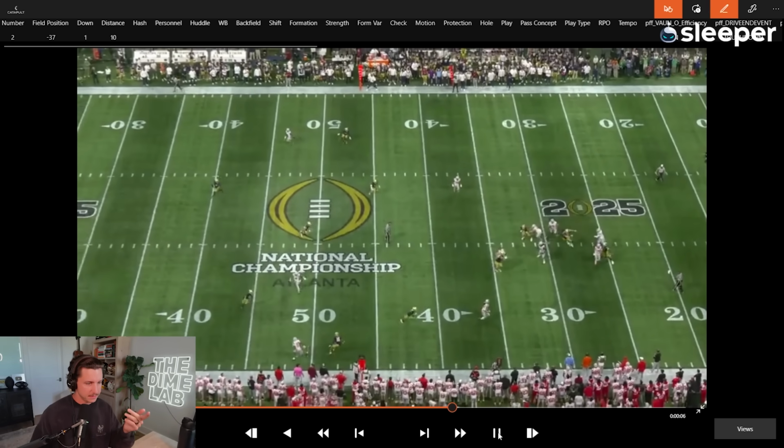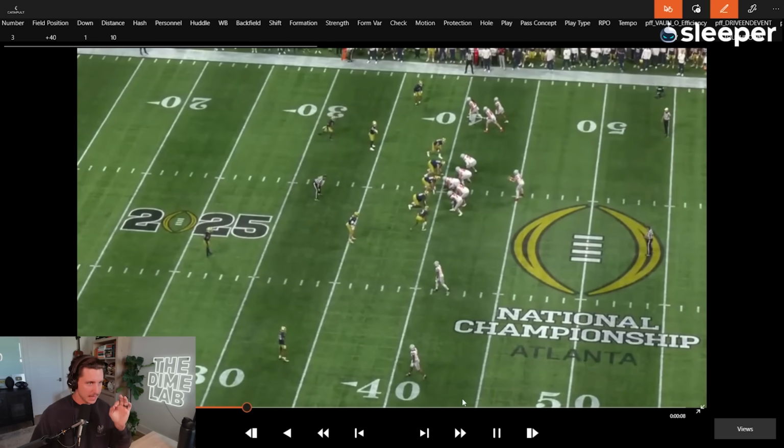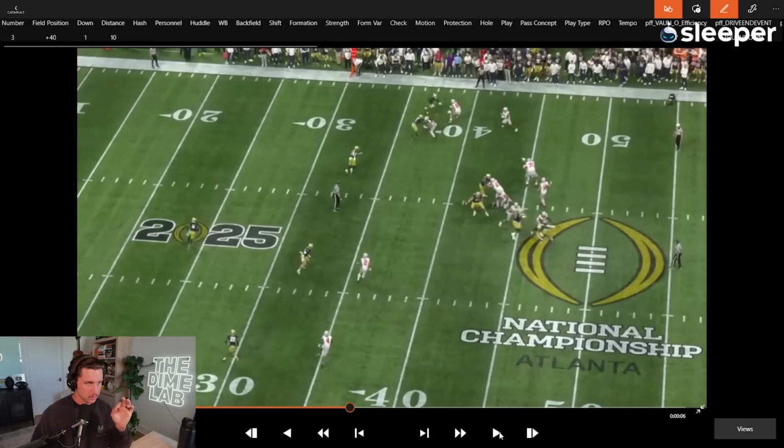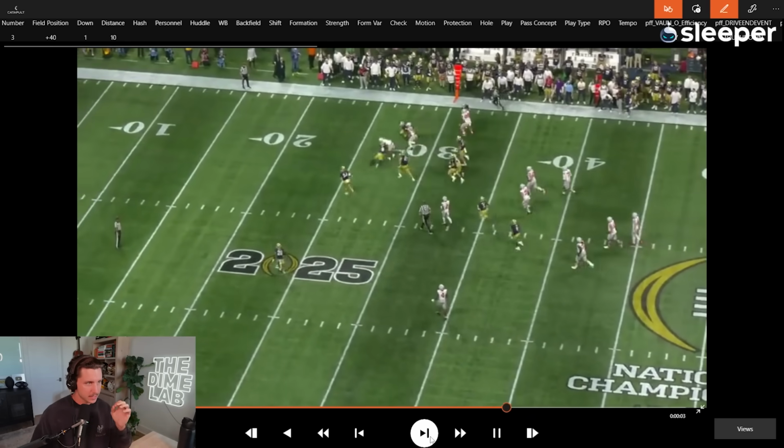Look, loses his feet, finds his check down. That's something my quarterback coach used to tell me all the time. Just finding the completions. And Will Howard can find completions in an offense. He can turn too. Good ball location. Operating, spitting the ball out side to side. I like this out of him.